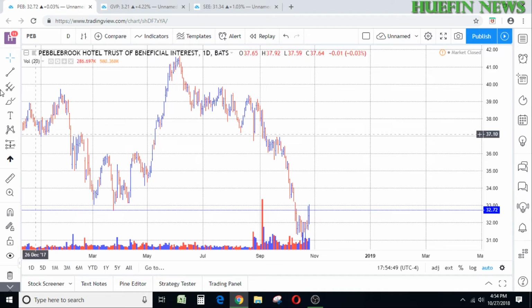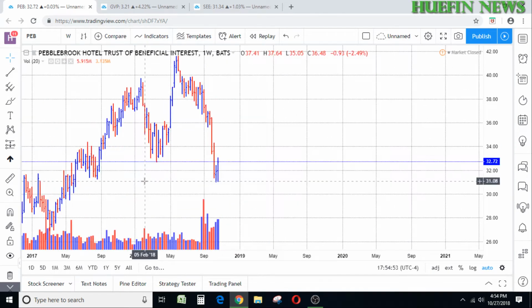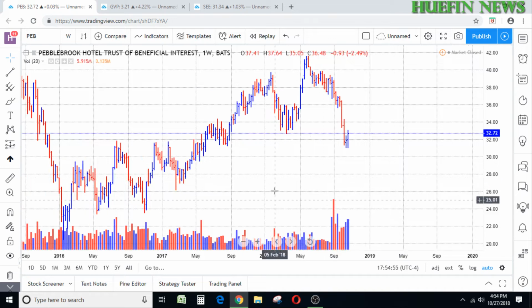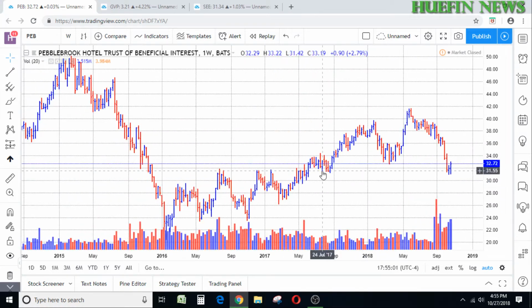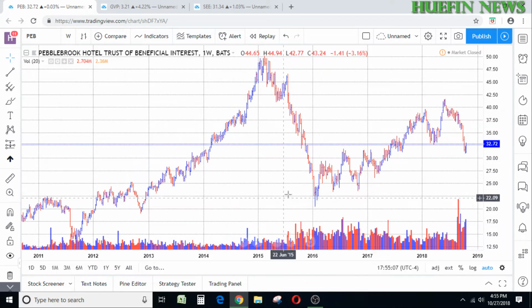It might even happen towards the last week of October, but nevertheless, the weekly chart is definitely showing us that the buyers are coming in the market for PEB, and that I am looking for us to see some increase to the upside. Obviously, I told you already that $34 is the first area of resistance for this particular stock that we need to keep our eyes on.